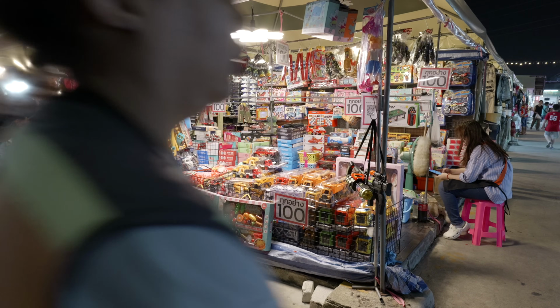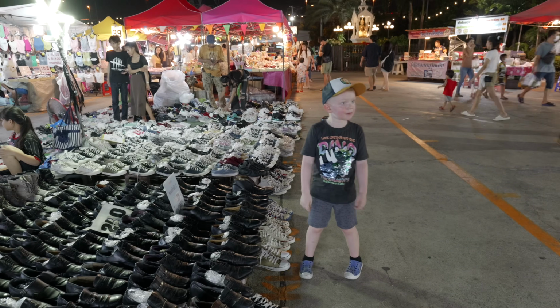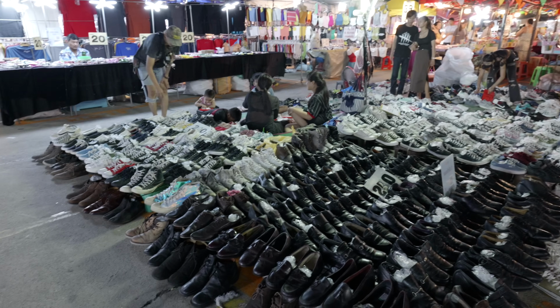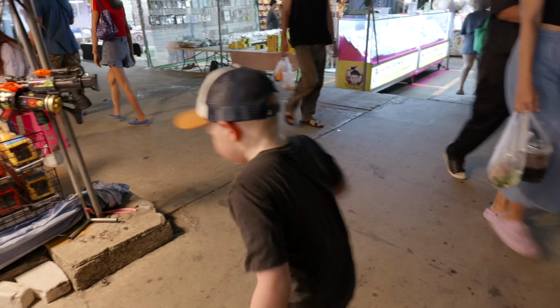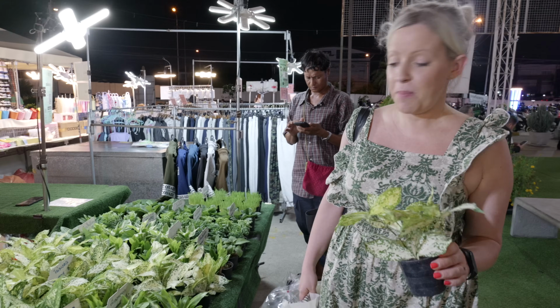But we're now in the clothes, trainers, electronics, barbers section. So I'll show you a little bit of this. So Finley's in heaven. Look, shoes galore. Helen's found some plants. I'm such an old lady. I just love a plant.